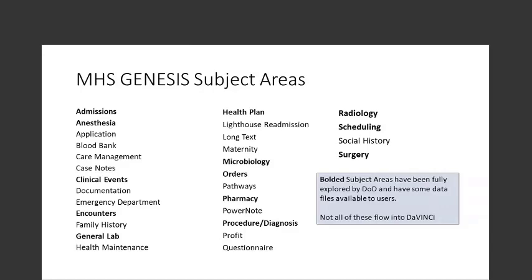We have admissions, a subject area where you can look at inpatient care. Anesthesia, very detailed data about anesthesia. Clinical events is one of the most important subject areas in MHS GENESIS. This is where things like lab results are carried, and just about everything that gets captured as part of the workflow is going to show up in these clinical events tables. We see PCL screens, depression screens. We see vital signs, things like that.